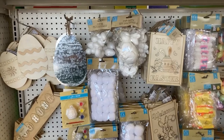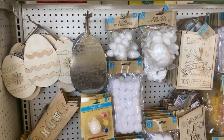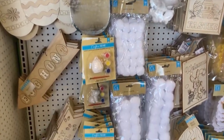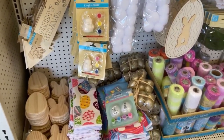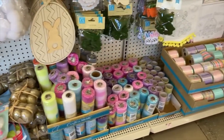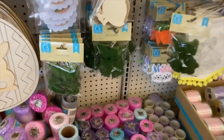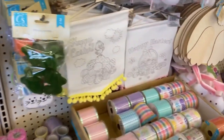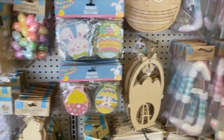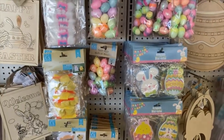But today I just wanted to share some of my items that I have been grabbing at my local Dollar Tree stores. I've been getting this stuff now for a little over a month because when they put the seasonal stuff out, if you don't get it, it's gone. So this is a compilation of different stores and different things that I've been grabbing.